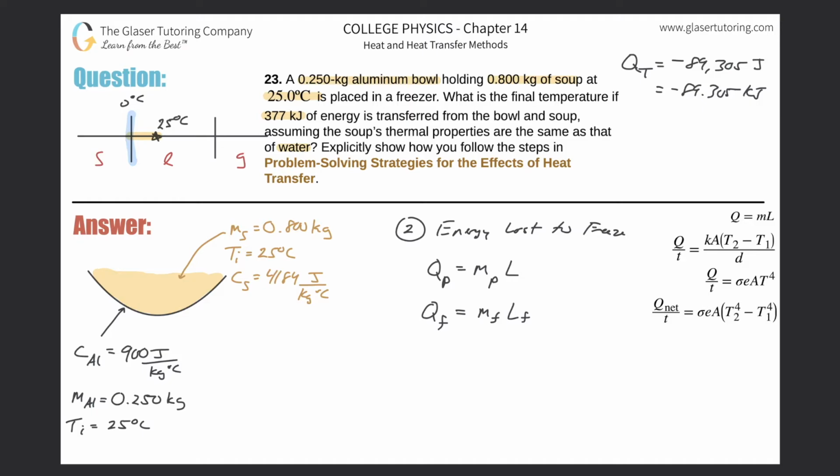So remember, freezing just means that we're turning liquid water into solid water, okay? So let's now plug in the mass of the soup. So 0.8, right? You've got to be consistent. That's the most important part here. Multiplied by the latent heat of fusion of water. This is like memorized, right? This is about 334 kilojoules per kilogram. You can look that up on the tables.